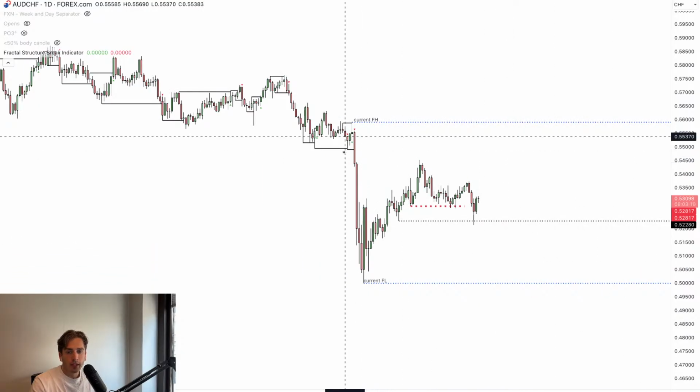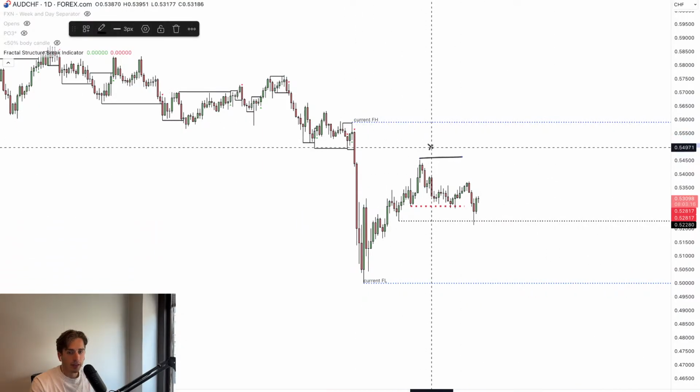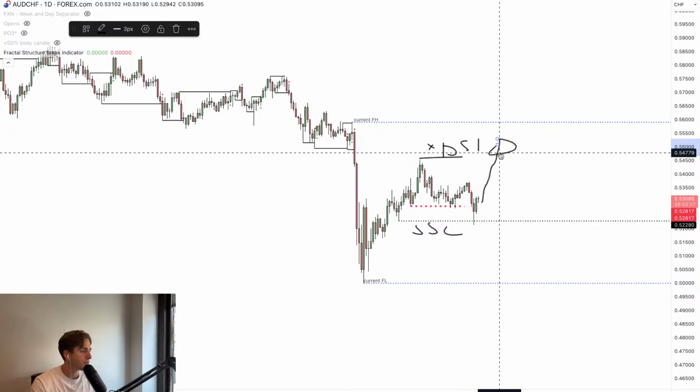Just because for me, we haven't made any connection with any supply zone. This for me is kind of like a fake high, so I would like to see the market move up again. I would say this is your sell side liquidity, this is your buy side liquidity. So looking for some higher prices from AUDCHF.